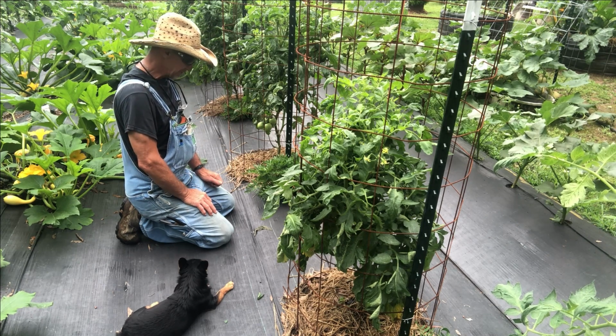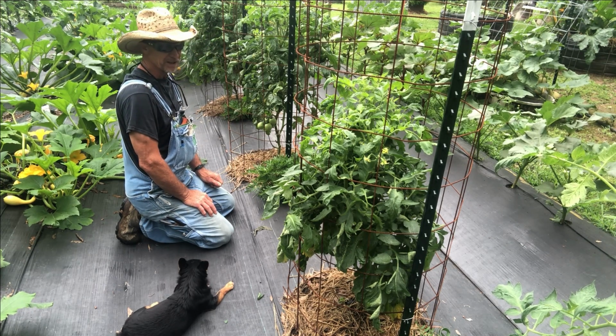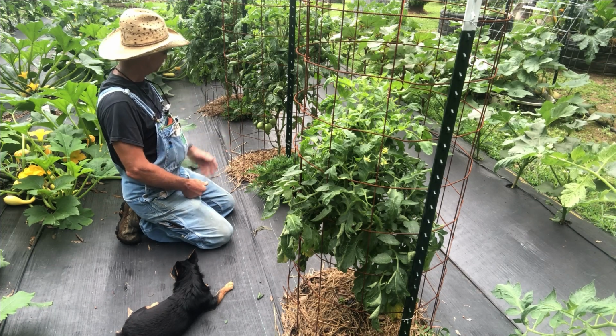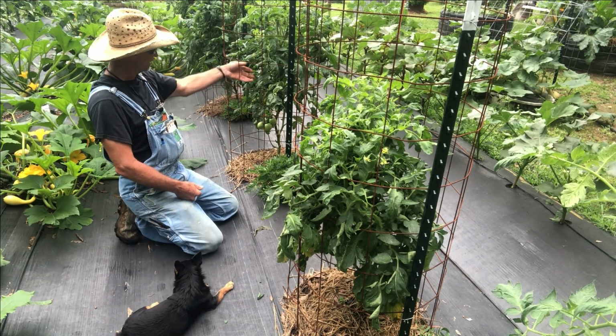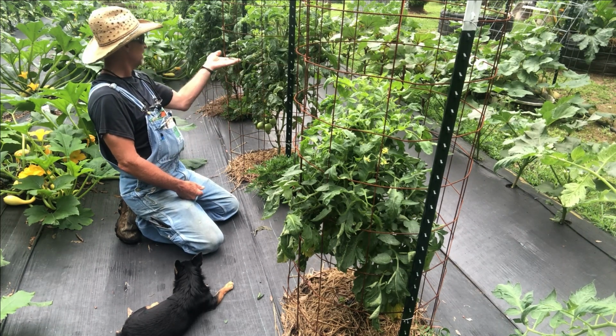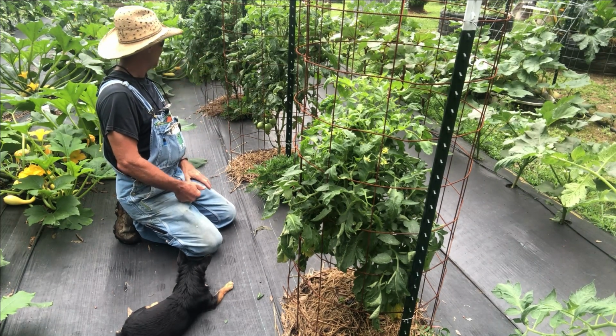There's a few people around here that's got some pretty tomatoes, but they're not all of them, but for the most part, you talk to them and you look at their tomatoes, they all kind of look the same, but I guess it don't matter. I mean, look at that there. There's 20 tomatoes right there on that plant, just looking at it.